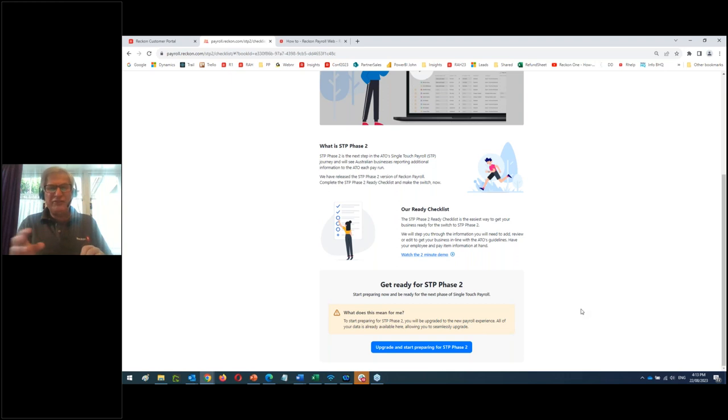So until you've done the STP2, you can move between the two. What you do in one will be visible in the other. And that's just a reflection that behind what you see in front of you, something very new, is the same old structure. So after you work your way around the screens, you'll very quickly see a lot of familiar things in familiar ways. So Reckon Payroll is a combination of the new and the old.